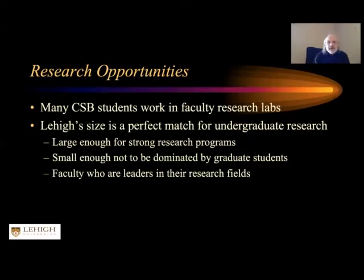Now, of course, while Lehigh does that, so do large institutions, for example, large state institutions. But a difference between us and those schools is that our smaller size means smaller research labs. And so an undergraduate doing research is not lost in a sea of graduate students, but is rather a first-class member of the group, interacting directly with faculty, possibly becoming a co-author on papers and getting a really strong research experience.